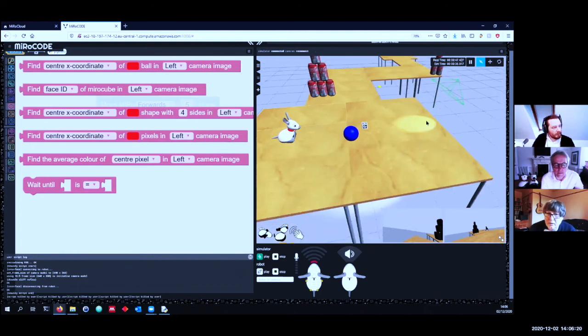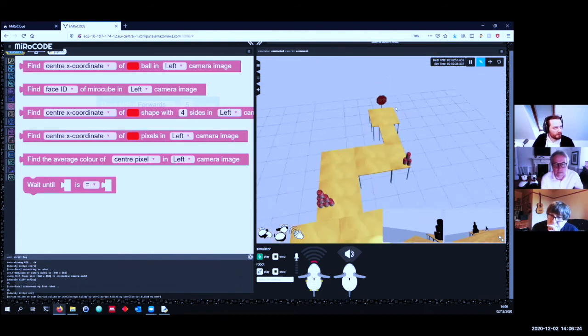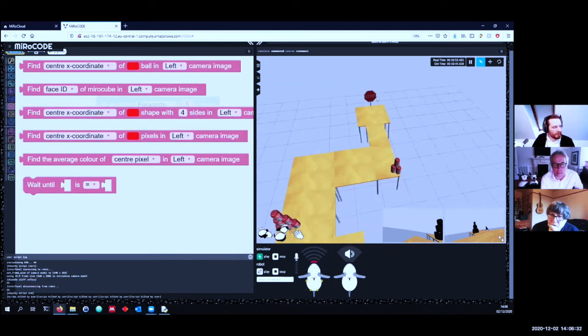You can also try and detect shapes of arbitrary polygons of any number of sides. So for example, the stop sign has 8 sides, so you can try and find this sign using this block. Basically, all the underlying machinery uses ROS and Python and OpenCV libraries.